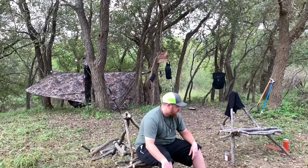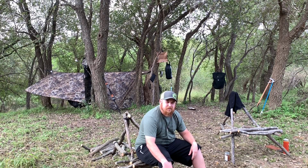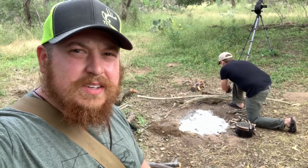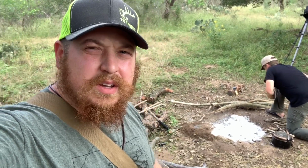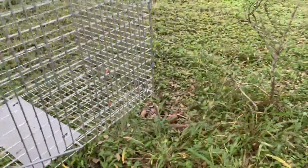So we kind of slept in until about 9:30. While Zach is off getting the fire started for the morning to get our fish head soup and everything kosher and good to go, I'm going to be taking some of the traps and relocating them to some better spots to hopefully actually catch some food, like some gophers, raccoons, and all that good stuff today. So follow along.